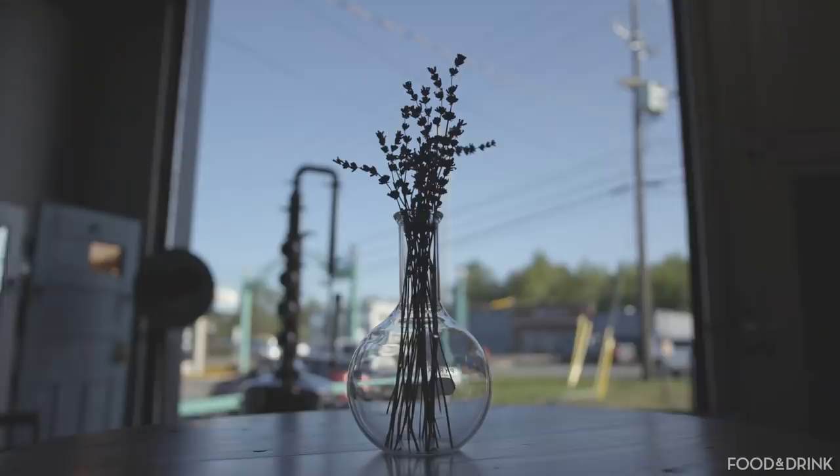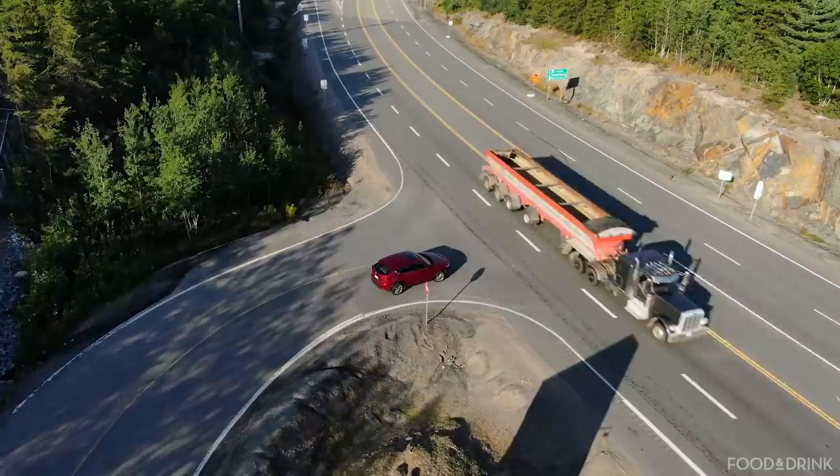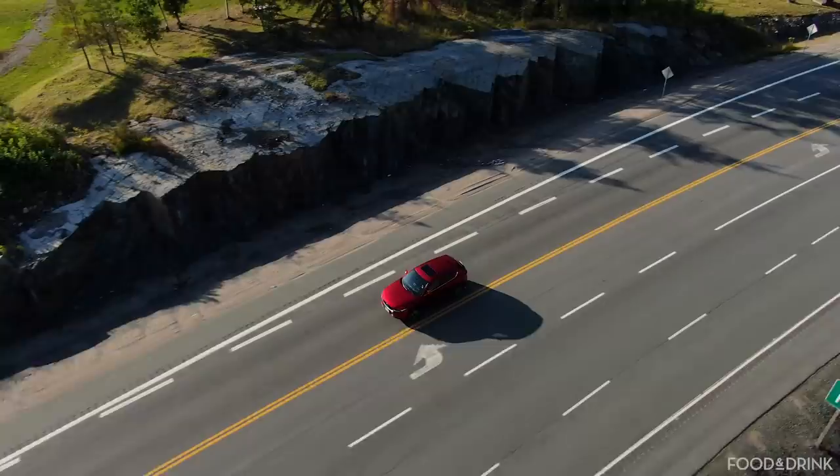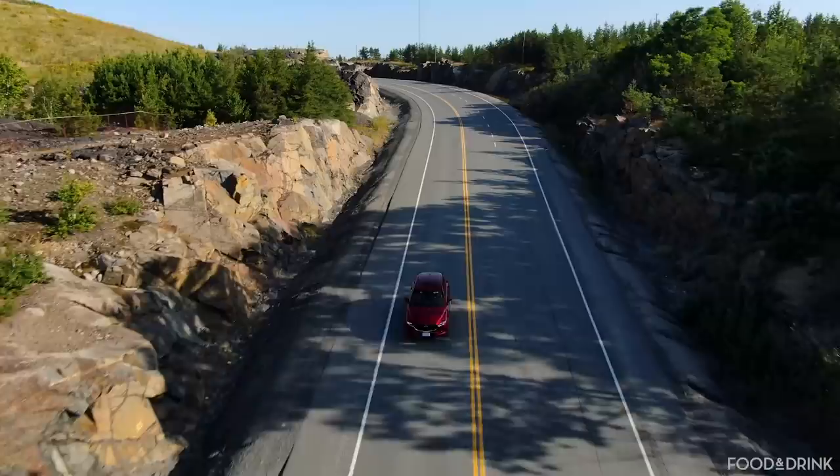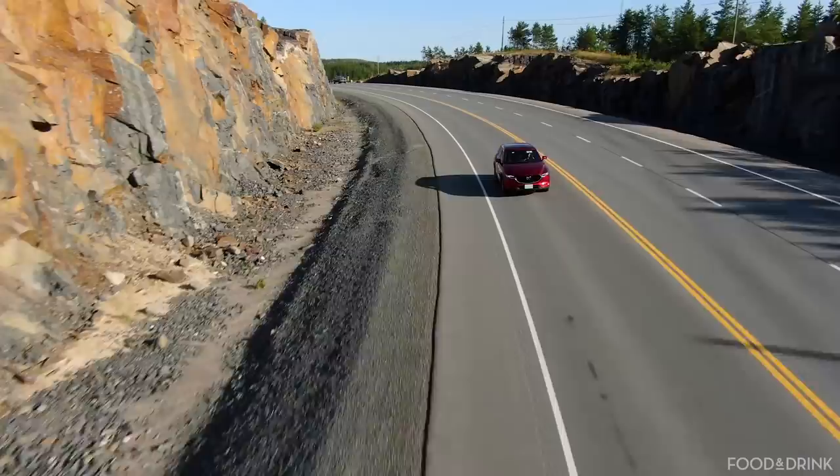Okay, next up. From Sudbury, Justine and I will hit the Trans-Canada and wind our way to Manitoulin, the largest freshwater island in the world. I mean, even just the drive right now is so beautiful. I can't believe that Manitoulin is going to be even more beautiful than this. Oh yeah, this is nothing. Once we get on the island, it's really stunning.